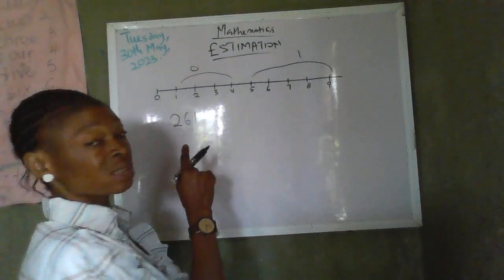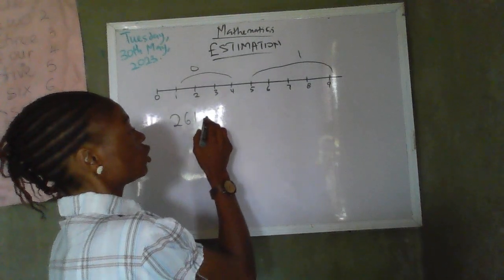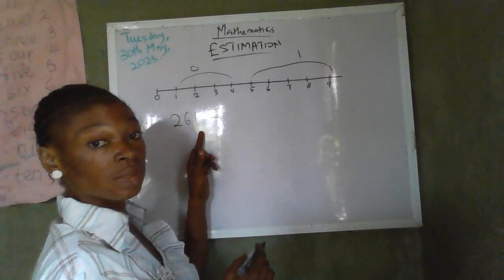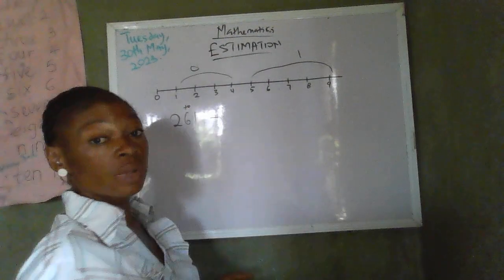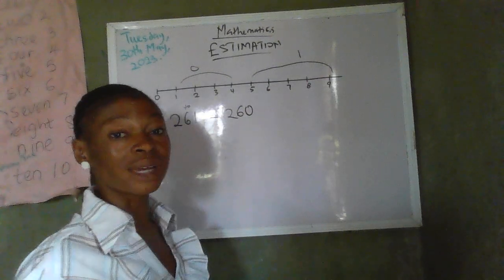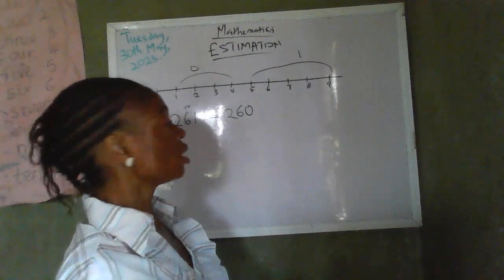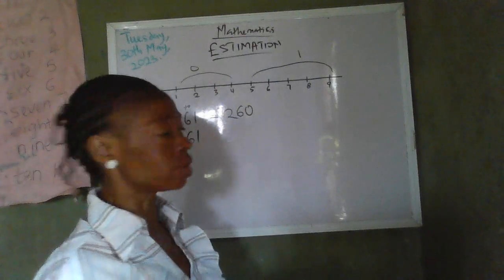And since you are estimating to the nearest tens, you are first of all going to work on your 1. The value of 1 in estimation is automatically rounded off to 0 and then added to this 6. 0 plus 6 still remains 6. So to the nearest 10, 261 gives you 260.